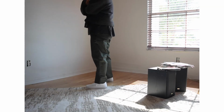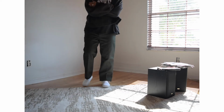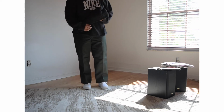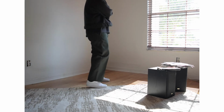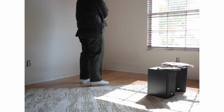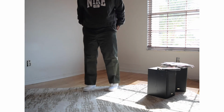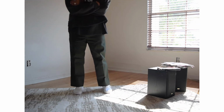For the second outfit, I'm wearing a Nike sweatshirt that I thrifted and cropped, and under that I'm wearing the same t-shirt I wore in the previous outfit. I recently got these Dickies 874s, which I really love. I got them with a 30 inseam, and I'm not that tall like I said before, so I chopped 4 inches off just to sit right on top of my shoes, and my shoes are just some white old school Vans.